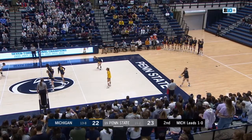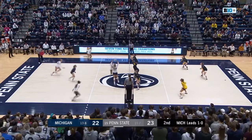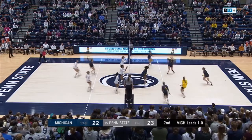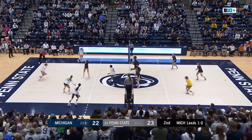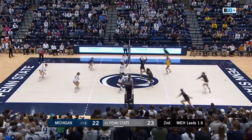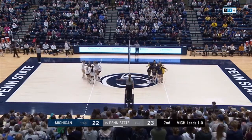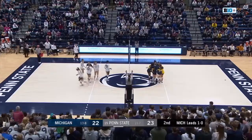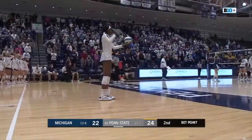Back to serve Jess Merzick for Michigan, goes cross court. Starks there on the receive. A quick set here to Horde, goes right at Hannah Grant, but she's able to keep it alive. Jones pushes it down the left side with the roll shot. Blossom's there, and now Parker left side tipped to the net, but Grant comes racing in to keep it alive. Now from the back row comes Merzick, and she pushes that too far to the right, putting Penn State on set point here, up 24-22.